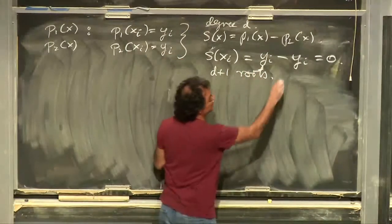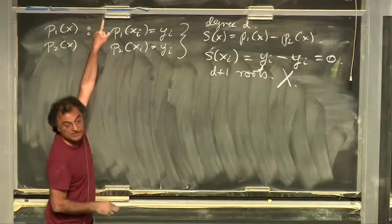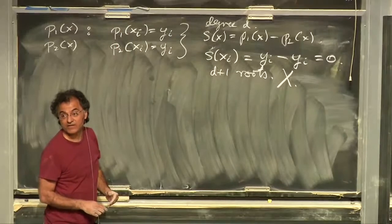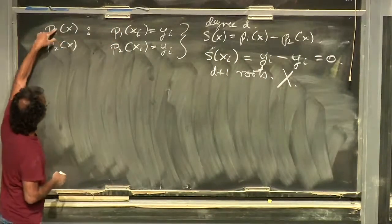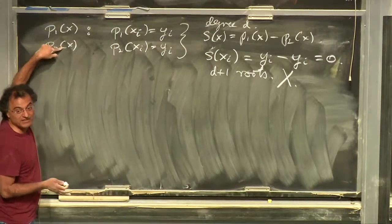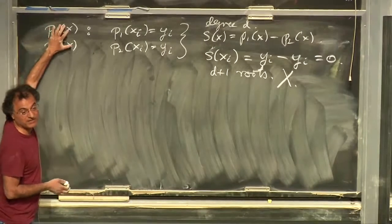So that's a contradiction. Why is it a contradiction? Because property 1 tells us that a polynomial of degree d has at most d roots. So our assumption must be incorrect. So what did we assume? We assumed that there were two polynomials which were different from each other. So it can't be the case. Right? So the polynomial must be unique.